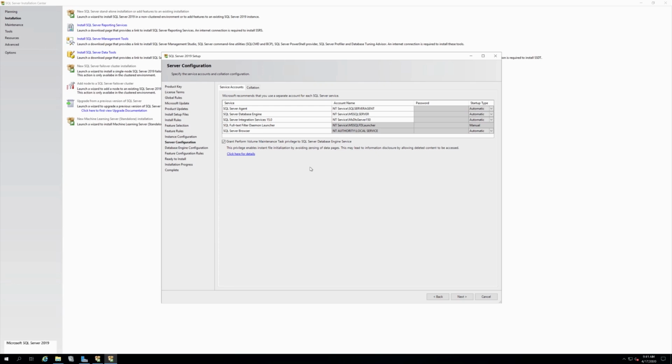Next, we need to select Grant Perform Volume Maintenance Task Privilege to SQL Server Database Engine Service. It's a best practice recommendation to include it, so unless you have some type of requirement from the business to not include it, then I would go ahead and select it.